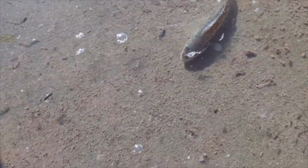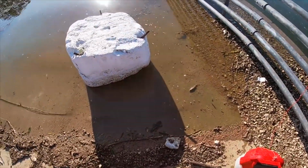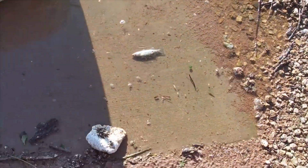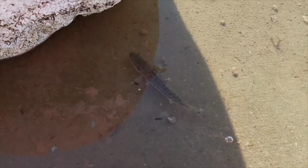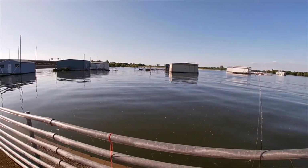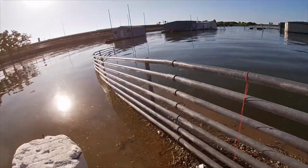That actually might be a largemouth. One of those ones with a lot of spots on their back, like that big 10-pounder I caught, looked the same way. There he goes. I think he's kicking off for good this time. Well, I'm glad I saw that. I'd rather just let him go here than have him die. Plus, now that I look at him again, it looks like he might actually be a largemouth, which would make him a short fish.